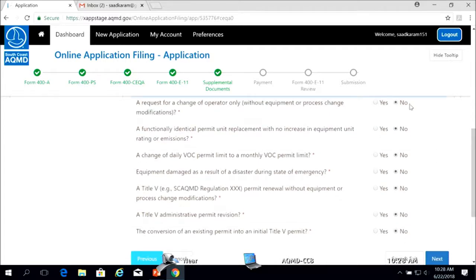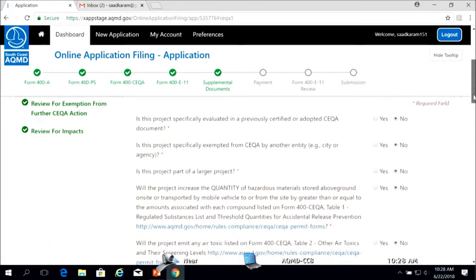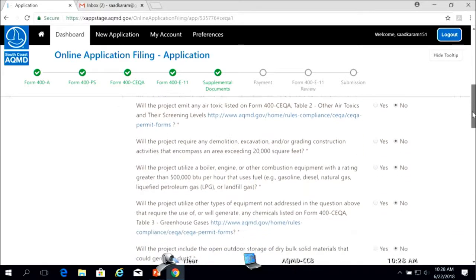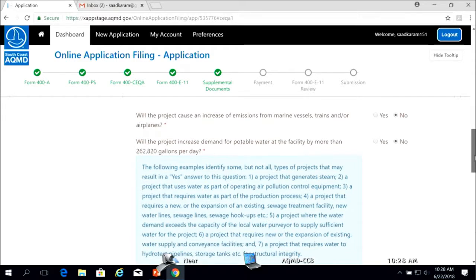But if you're not, then you select no, and you go on to the next section. And under the next section of CEQA is the review for impacts. As you know, the CEQA form is pretty long and has lots of questions that you need to go through and answer yes or no. If you answer yes to any of those questions, you'll be required to file a CEQA document that you would upload with your permit.